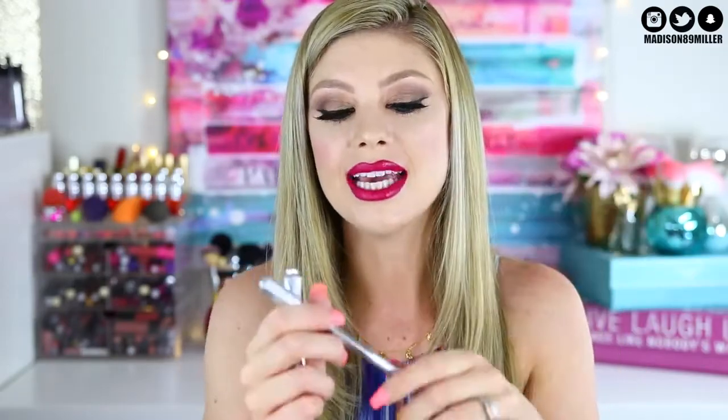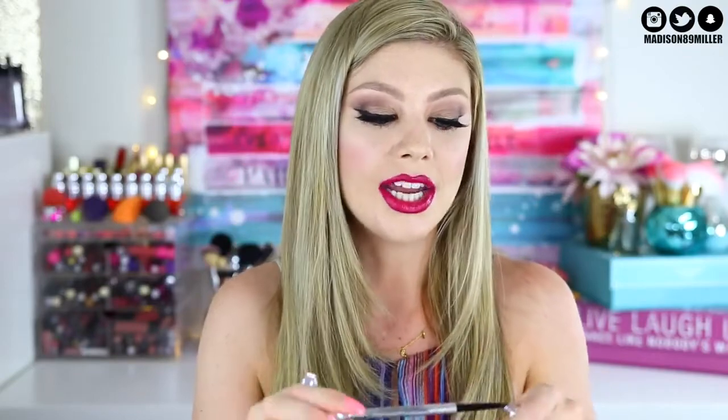And then on the inner corner of my brows, I take the skinnier one and I just do light little strokes in the inner corner just to make it look a little bit more natural and not to have so much product in the inner corner of the brow. So I've been really loving using both of these. And then also I set it with their brow set too.